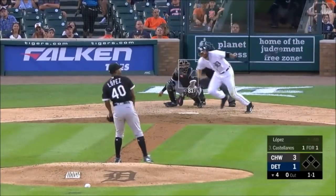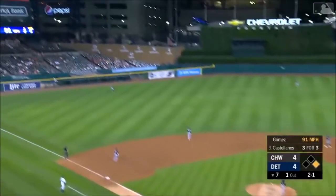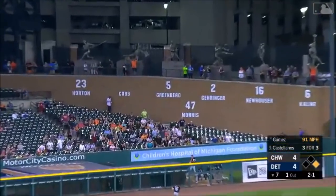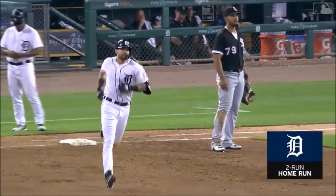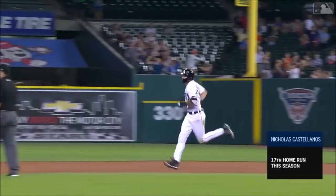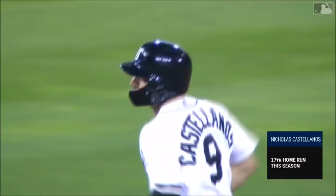The 1-1 pitch is left. Back. Driven deep to left field. To the track. To the wall. It is gone. What a day for Nicholas, with a two-run shot and a four-hit game.